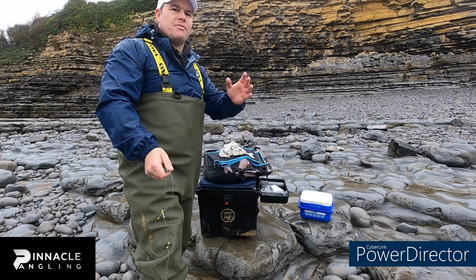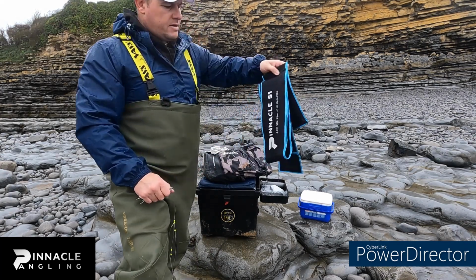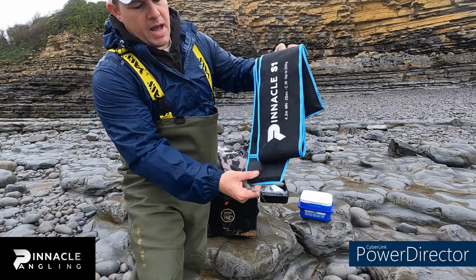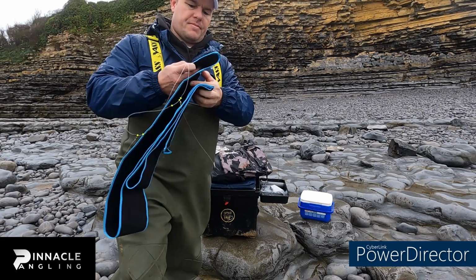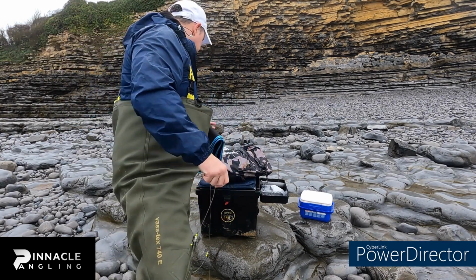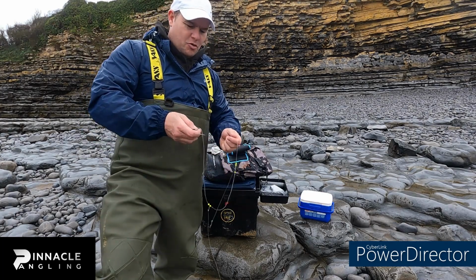It won't be a blank. It will come ready built with guides. And it also comes in this nice bag with Velcro fastenings. Honestly, the quality of it so far, I've been really impressed. So it's a little snippet of what we got going on at the moment.